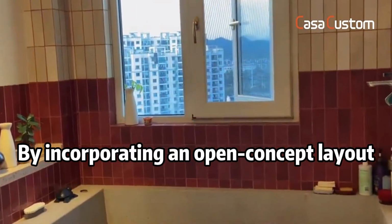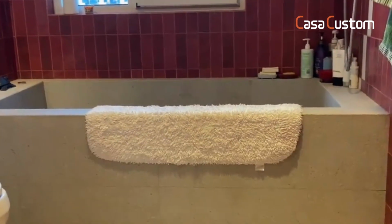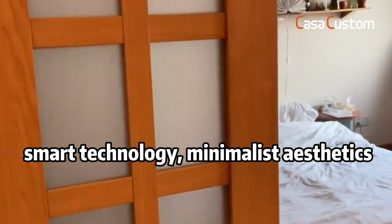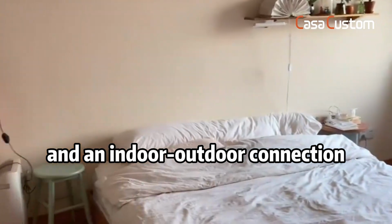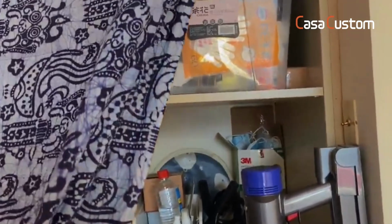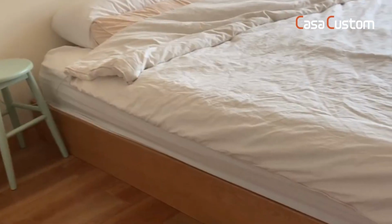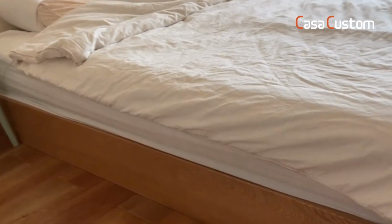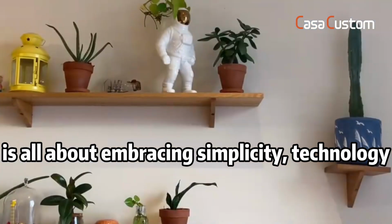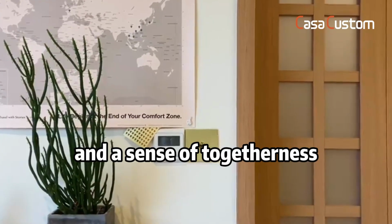By incorporating an open-concept layout, neutral colors, functional furniture, smart technology, minimalist aesthetics, and an indoor-outdoor connection, you can create a space that perfectly balances style and practicality for your family's needs. Remember, a contemporary family home is all about embracing simplicity, technology, and a sense of togetherness.